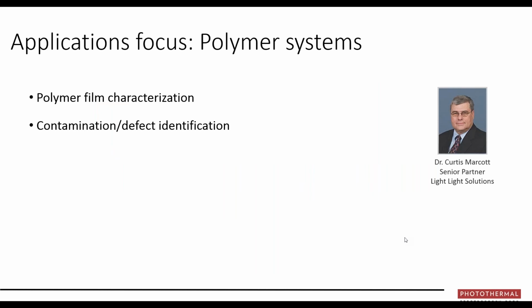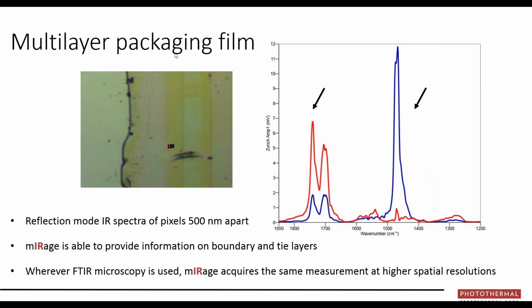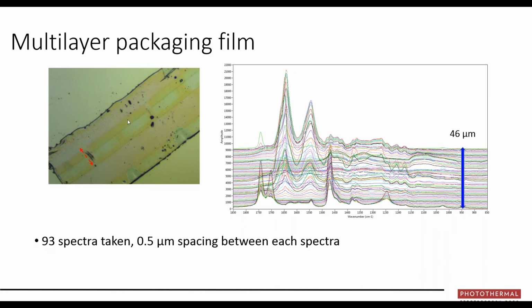Thanks, Greg. So I'm going to talk a little bit about some polymer systems. One area where this technique is working extremely well is multi-layer film characterization. You can do really nice identification of multi-layer films, and also for identifying contaminants and defects. So the first example I want to talk about is a multi-layer packaging film. And this particular sample is actually a 300 nanometer thick section. And you can see from the visible image that there's about 7 layers in that sample.